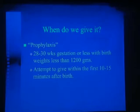And so if you can't do it in the delivery room within kind of the first 10 to 15 minutes, the likelihood of it actually benefiting long term was less. So it dropped by basically each hour that you did prophylactic surfactant.